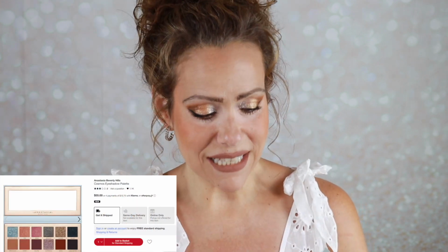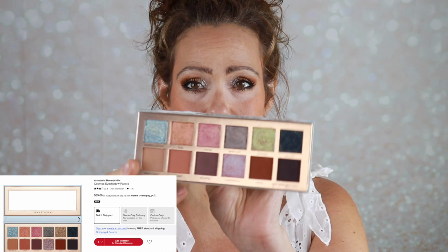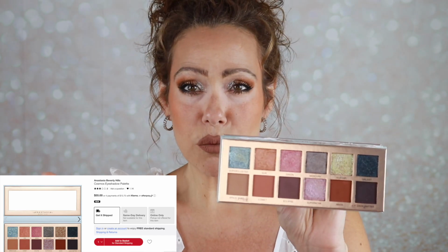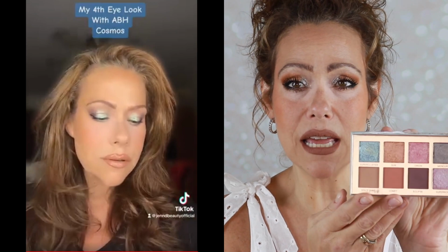Second and first, really difficult, but I'm going to put the ABH Cosmos palette in second. Very hard. I've had a lot of fun with this palette this month. I created 3 looks in a video, and then I did, I believe, a short with another look. I have played with this many times. It is a gorgeous palette.